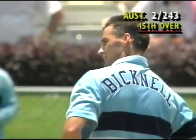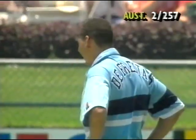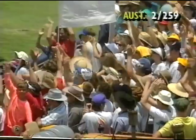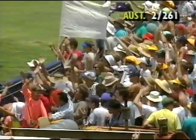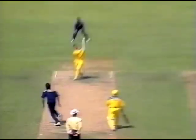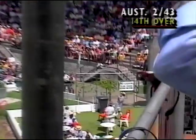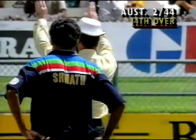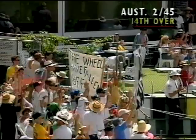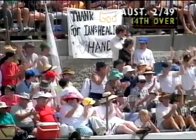Well, he's just tearing Martin Bicknell apart. Oh, he smashed that one away too. That 6, a real flat 6. A magnificent shot from Dean Jones. Oh, I tell you what, the man's on fire. Beautiful shot. That's a huge 6 over the ball. It's a magnificent shot into the Queensland woods. It's the whacker. Well, whatever it is, it's a big 6. I can tell you that.